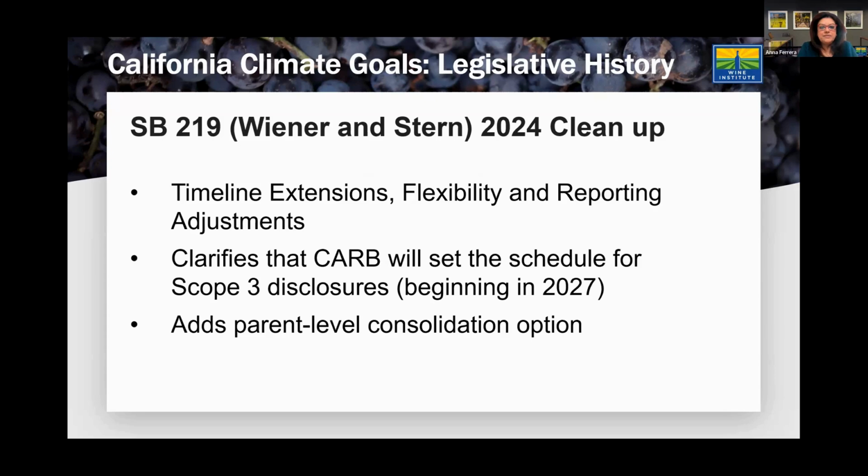So again, I mentioned because of the concern about reporting, SB 219, co-authored by Weiner and Stern, was passed in 2024 as a cleanup bill. It adjusted the timelines, some flexibility, and reporting adjustments, and clarified that CARB will set the schedule for Scope 3 disclosures to begin in 2027. It also added a parent level consolidation option that allows for parent level reporting. They'll still be asking for information, but it will not be required directly from some of the supply chain type entities. It can be consolidated at that parent level per 219. Next slide.